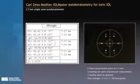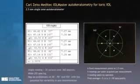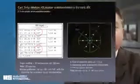So if we look at this number right here, you can see that the steep and the flat meridian are very far away from the measurement points, and it can be a problem for us.